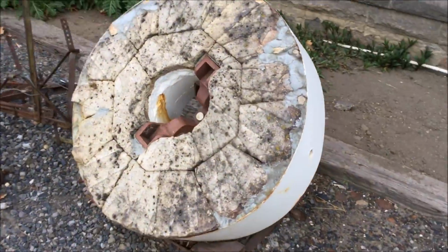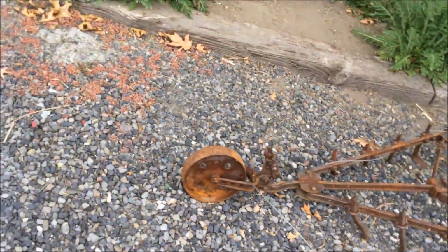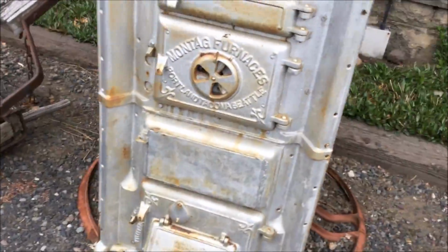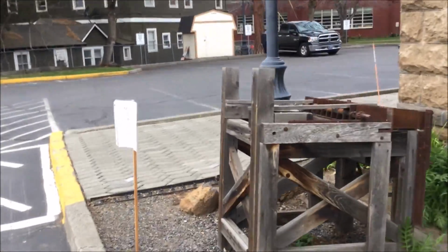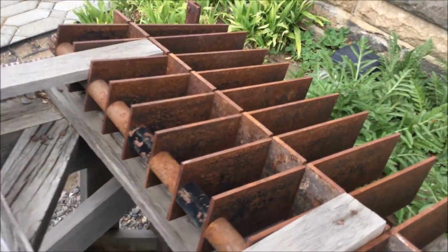Old mill right here. Some kind of farming equipment. Both of these, and then this is a burning thing. Furnace. This is farming equipment, farming equipment, farming equipment, threshing equipment for separating the chaff. This is a specialty. I've never seen this type before.